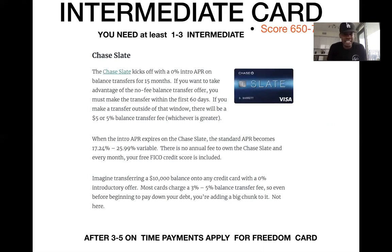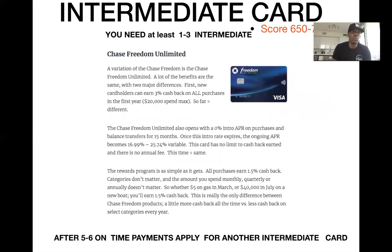I like the Chase Slate card because it gives you a 5% balance transfer. It's 0 interest for 15 months. It's a good card. You get points, so it's a good card to start with as far as intermediate wise. What I would do is pay that card on time for a few months, and then I would apply for the Chase Freedom card. Because remember, we've got to build our profile with Chase products first. There is no maximum of credit cards you should have, so you can have however many credit cards you want, but we want to start building with Chase.